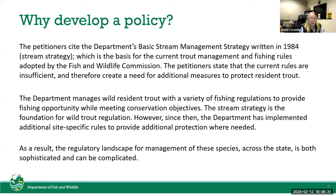So looking at our trout management in streams, the department currently manages those trout fisheries with multiple regulations. Our statewide rule is an 8-inch minimum with a 2-fish limit. But, especially in areas with steelhead, we have rules that provide a significant amount of protection for steelhead while providing some opportunity. So we do have a lot of closed areas, especially I'm thinking of the upper Yakima where there's a lot of bull trout, and we've got a lot of closed areas down in the southeast as well.